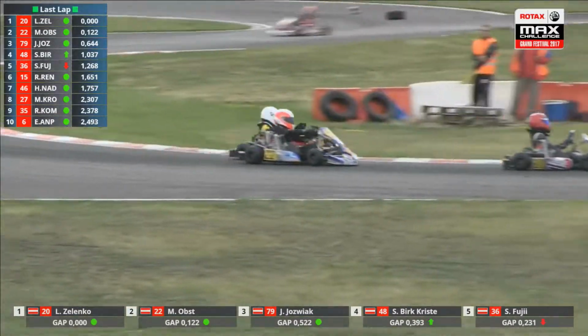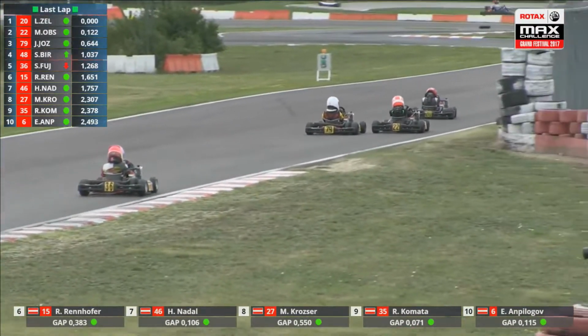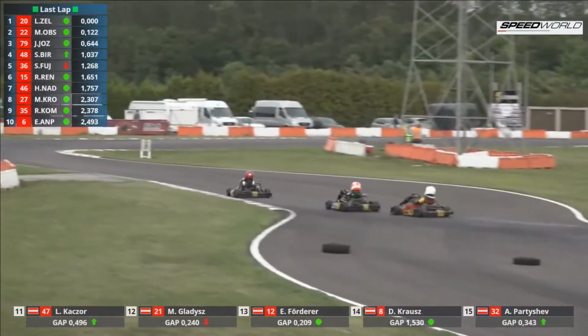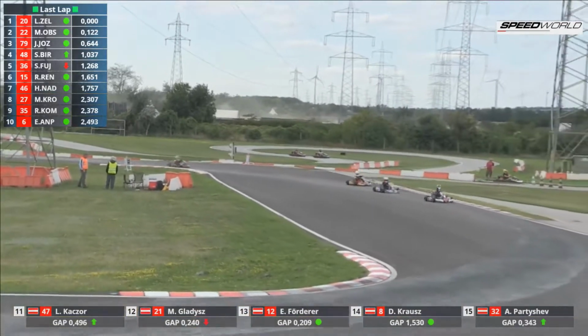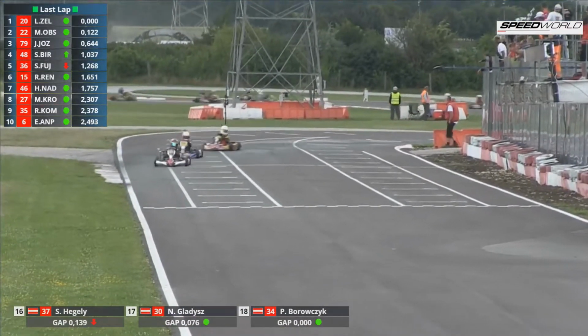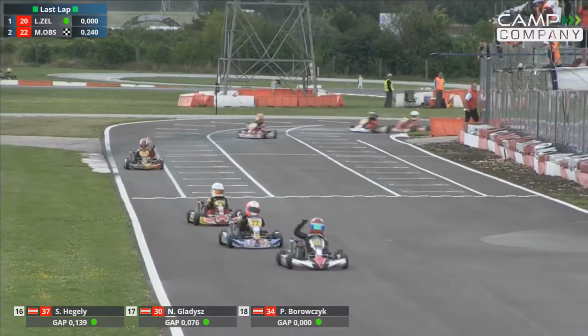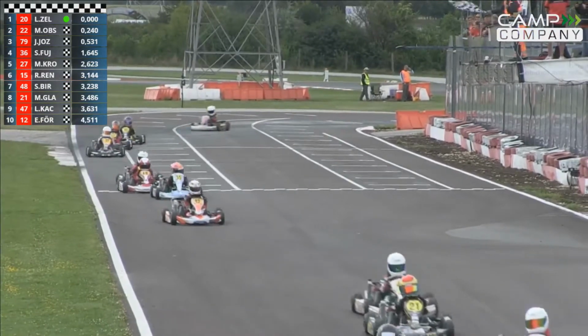We'll catch up with that later, though, as JJ's trying his favourite move into the left-hander. And I think for the first time, doesn't make it stick. Down towards the chicane, Leon Zelenko, your leader, defending where he doesn't really need to. He's got this race tied up, but who's going to take second? Well, Leon Zelenko's drove a good race here. He's taken the opportunities when they've been handed to him and takes the win. Very, very pleased was Leon Zelenko.